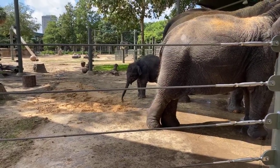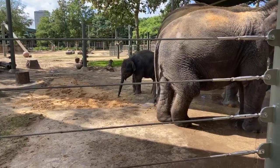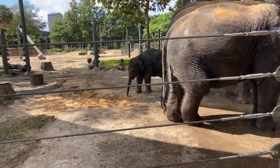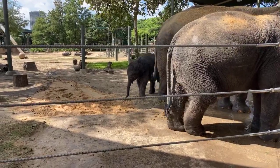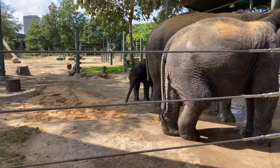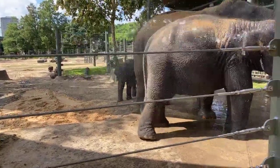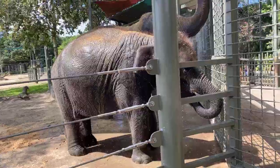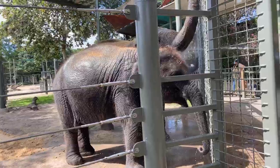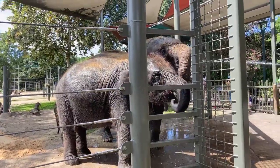I think you can see he's kind of still figuring out how his trunk works too. So we've seen him pick up some stuff and put it in his mouth, but whether or not he's truly eating it is still up for debate. Sometimes he just sucks on a piece of apple that he may find on the ground and then drops it. But yeah, he'll do that. He'll start showing more interest in the next couple months as he's getting older, and then eventually switch to solid foods at about 2 to 3 years.